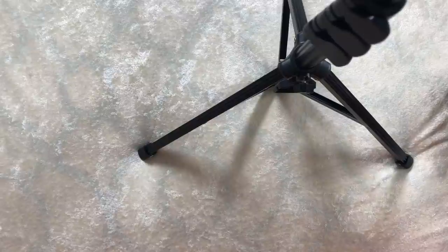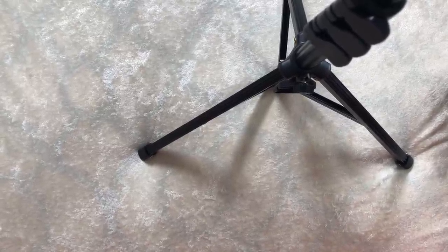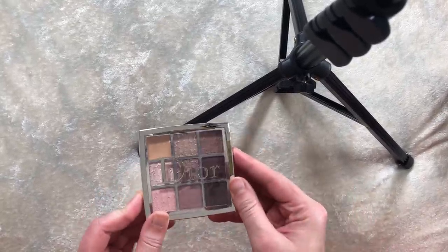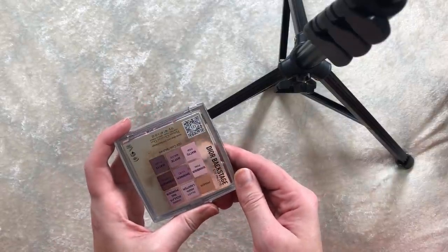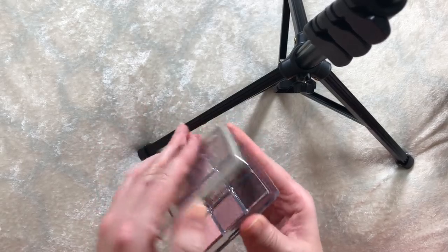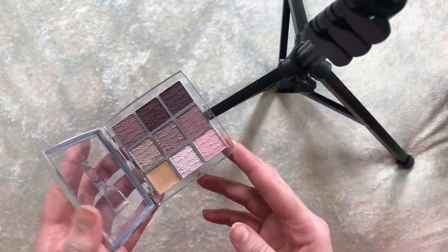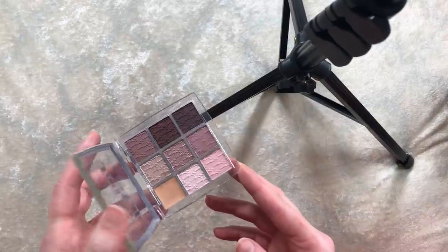Alright, so I'm going to start with one where I can actually see the two palettes that I own from the brand right on top, and that is the Dior. This is the Dior Backstage eye palette in number 2, Cool Neutrals. I think this is an okay palette. It's really nothing to write home about. It's okay. I don't hate it, but I don't really reach for it either.